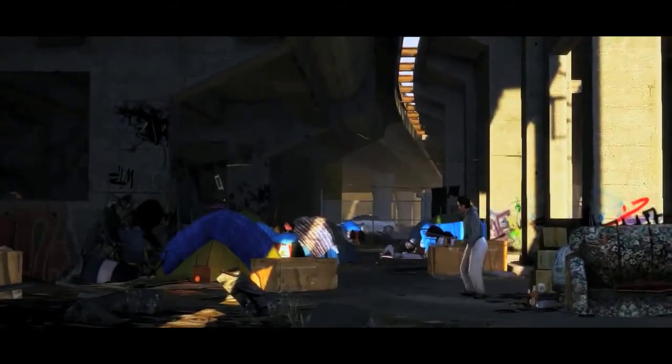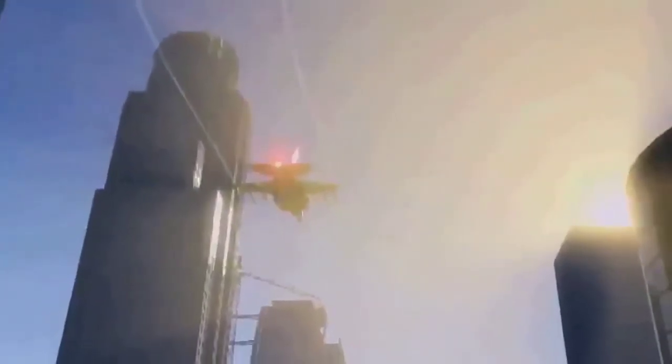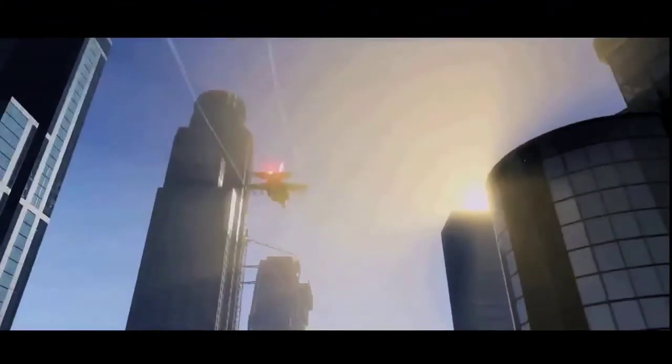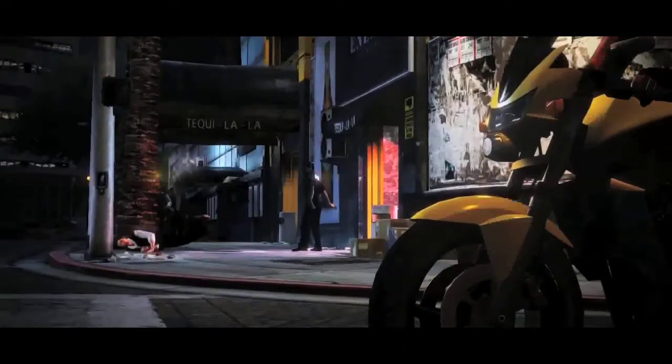Some more poverty. We just saw an aircraft go by. You said it has six missiles on it? Yeah, it has three missiles on each wing, so it looks like a military jet. Super fast shot. No idea if you'll be able to fly that or not, but if you can, it certainly would be an unfair tease. And we got a motorcycle here too. It looks like some sort of Ducati-ish racing bike in front of Tequila La.